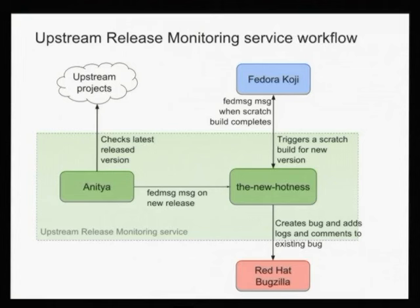As the first thing, it tries to find out if there is an existing open Bugzilla for the component, and if not, it will create a new Bugzilla for the component in Fedora, informing you that there is a new upstream version and you should update the version in rawhide. After that, it triggers a new package rebuild using the latest sources in Koji.